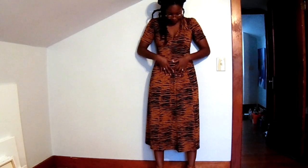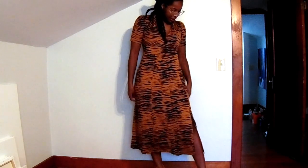Let me tell you, when this dress hit my body, it fits like a glove. The material is really nice, really soft, very nice on the skin. She is not lying, so maybe I'd wear this with some kind of slip. I love the split on the side here.